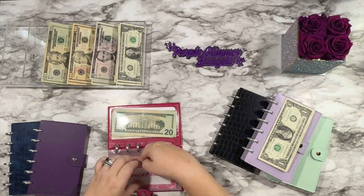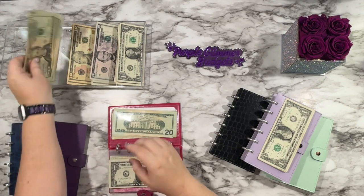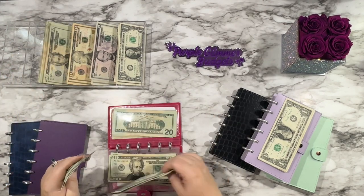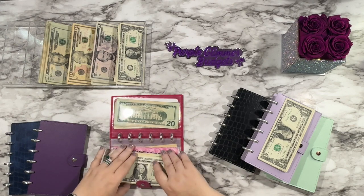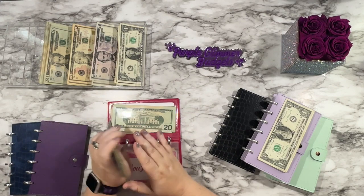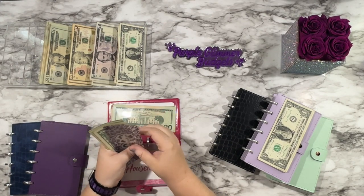And then in household, I am stuffing 100, 120, 140, 160, 180. We had a bit of a spend week last week, and I'm still trying to bulk this up to kind of give myself the permission to buy a rug for our front room. So I'm trying to get enough money there so that way I cover it and I'm not chasing money for it. So household has 100.